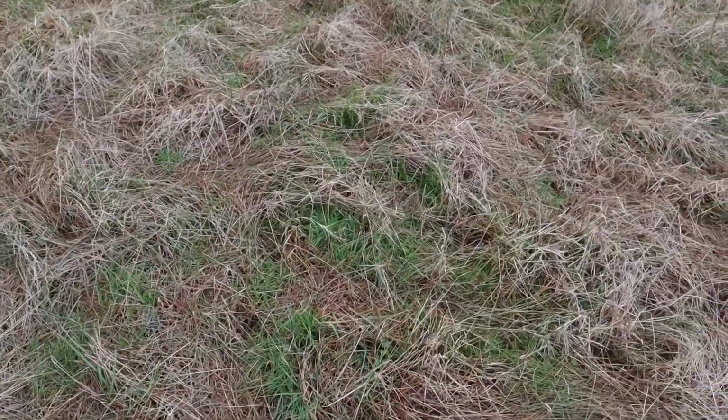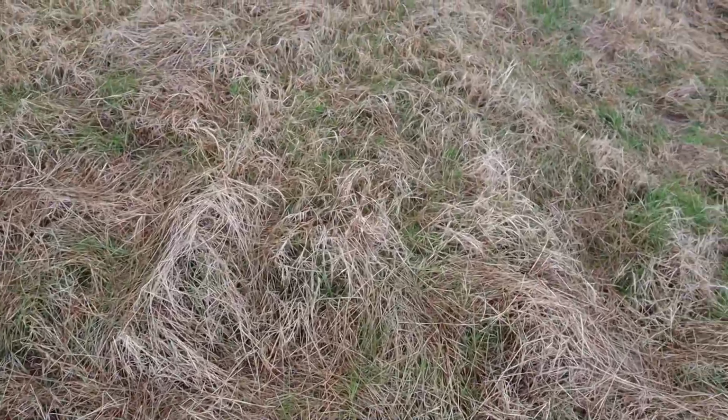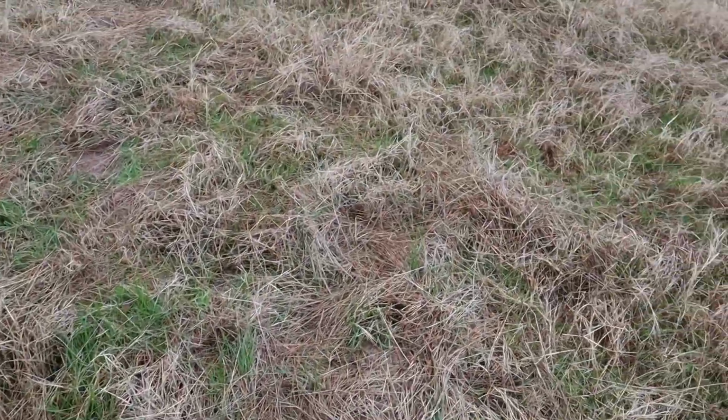Like, this is green. I don't know what type of grass that is. It might be fescue, which is good in the wintertime. But I don't know if the vetch is just buried underneath all the dormant and dead bahia and Bermuda. See, look, there's some right there. But this is what I'm just experimenting with.